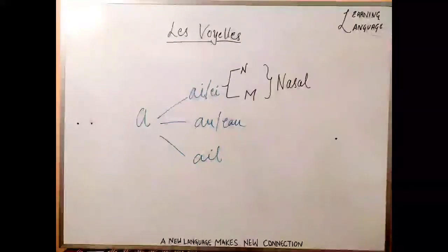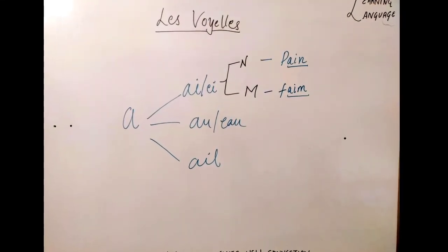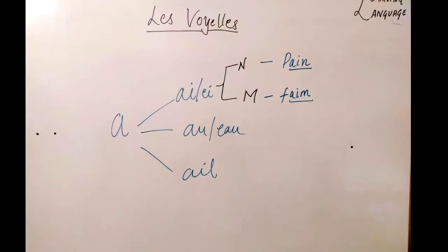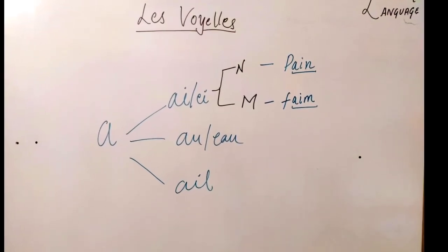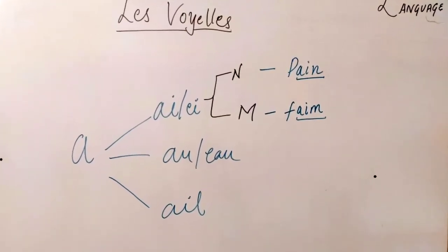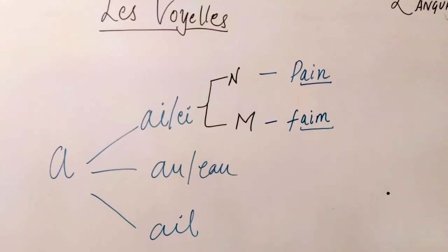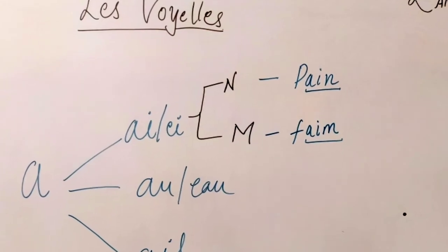Let's take some examples. The first example is pont, where N is added after the vowel. Another one is pomme, where M is added. Pont, pomme. Did you notice how the pronunciation changes by adding N or M?